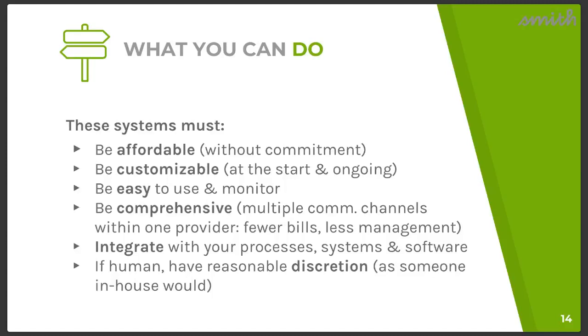And also, if you're using humans, they should have reasonable discretion, because you don't want to limit their responsibilities because you don't feel comfortable with, for example, your receptionist handling certain basic questions for you or doing that lead qualification. If you're using a service like this, it needs to be trustworthy and reliable, and you need to feel like you can put as much on the shoulders of that software or service as possible. So that should be part of your criteria.